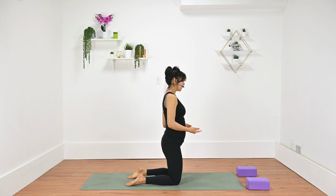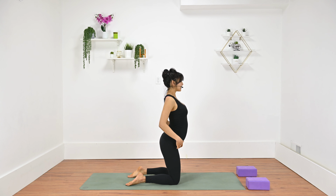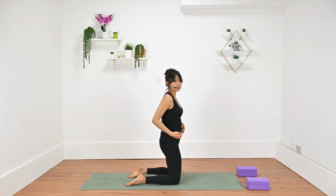Now, pelvic tilting is very similar to squeezing that area. If you look at my pelvis area, my lower back, my hip area, I'm going into anterior tilt, so you see how I'm overarching. Then to posterior tilt, you want to do the opposite. You're lengthening the tailbone down and focusing on rounding. You're not actually rounding, but just imagine you're rounding the lower back.